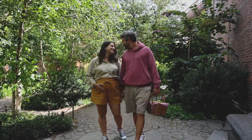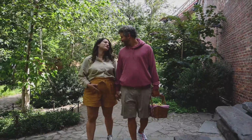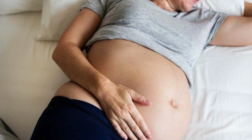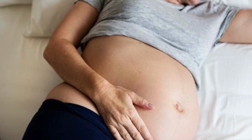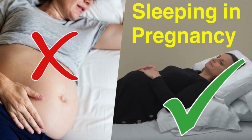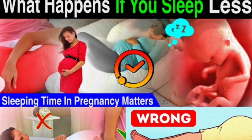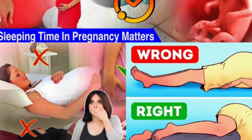Otherwise, it is always considered better to go for a morning walk and an evening walk for at least 30 minutes. Make sure that you are not sleeping the wrong way during this time, because sleeping on your stomach or on your back will bring many problems to you. Sleeping on your left-hand side would be the best position for you, so that the nutrients, blood supply, and oxygen reach the baby in the right amount.